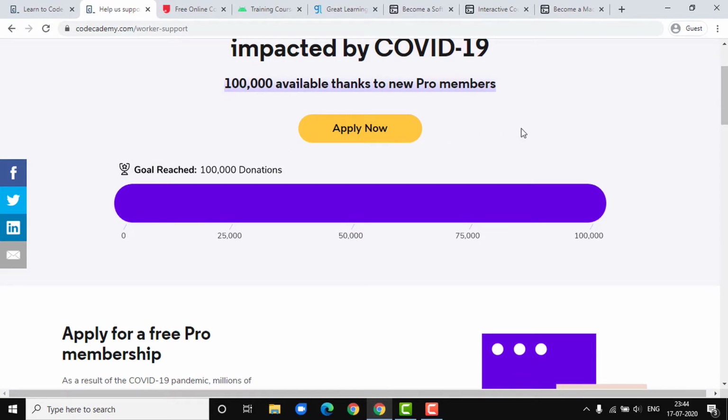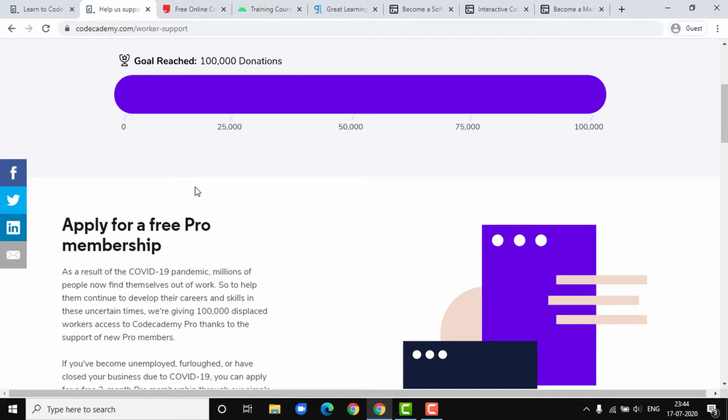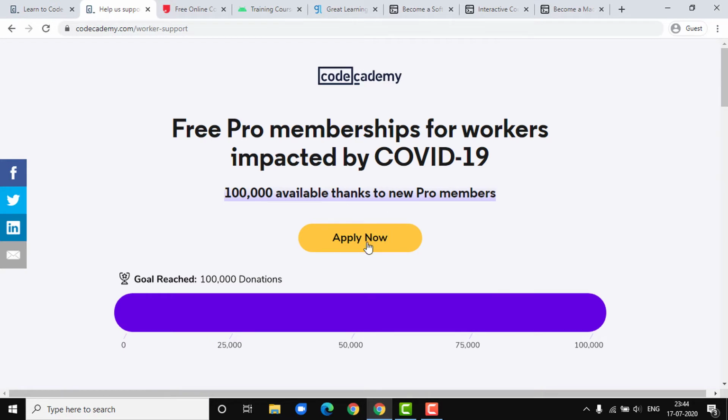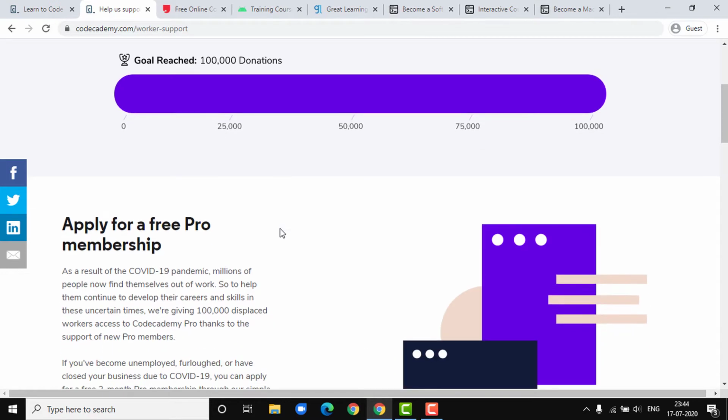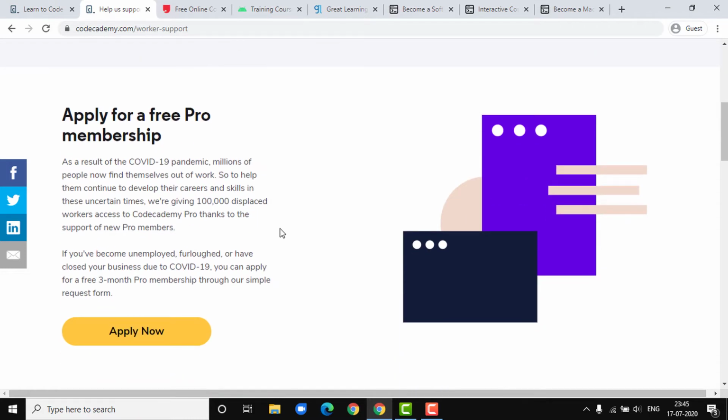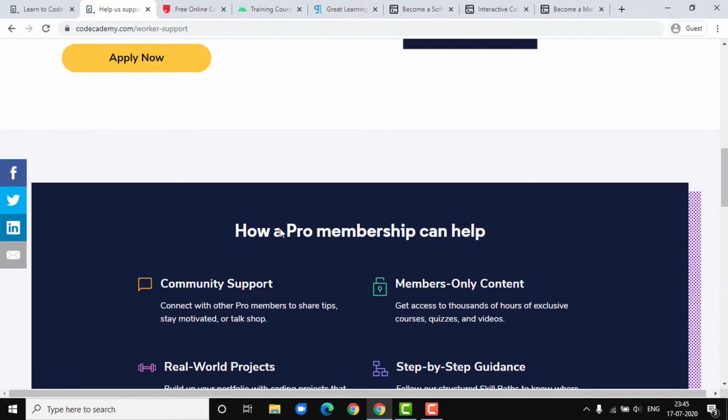They are planning to give away 100,000 plus pro memberships, and if you want one among them, you can apply for it using this apply now button over here. It'll take you to a new page, and from there you can proceed with filling out a simple form, and then you can get access to it. If you don't have a Codecademy account, you can just start it using your Google account or anything like that, and then you can apply for the scholarship, and you'll get access to the pro membership, using which you can learn a lot of technical stuff from this platform, and it will be really interesting for you.